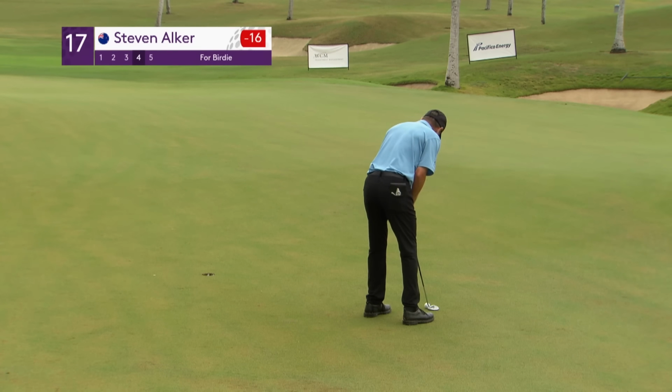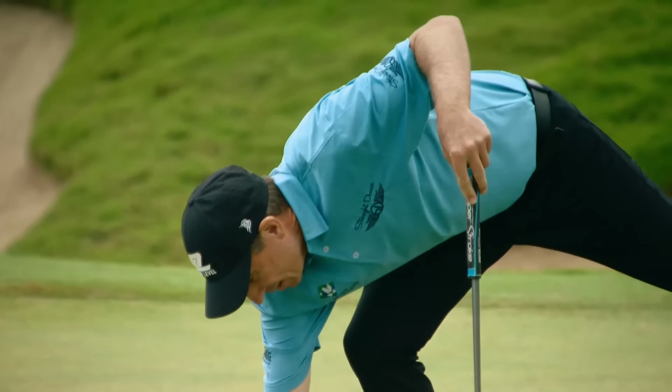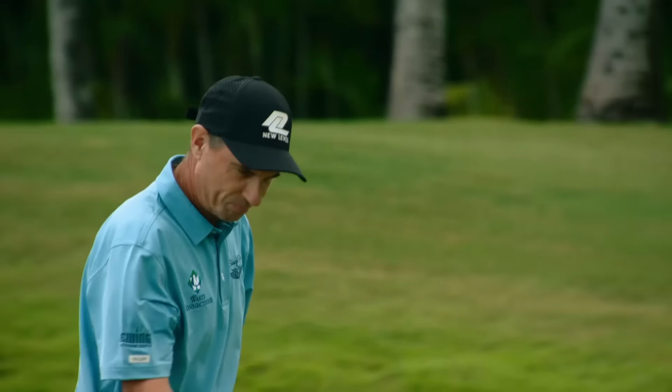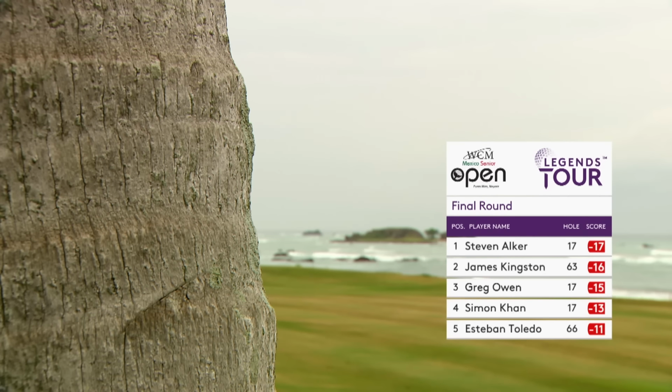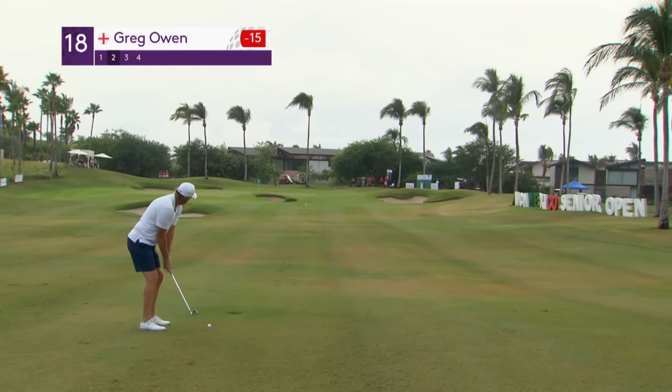Alker for the outright lead. These 6 to 7 footers are critical, and in it goes. No surprise. Totally clutch from Alker, who is back in the solo lead. The equation fairly straightforward now for him. Par or better at the last, and he'll be the inaugural WCM Mexico Senior Open champion.